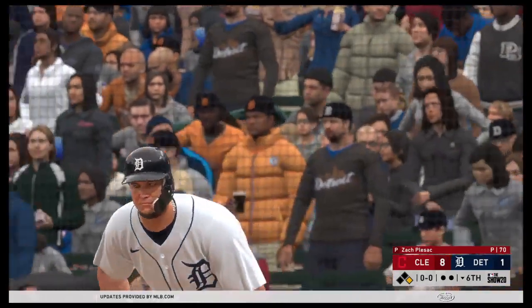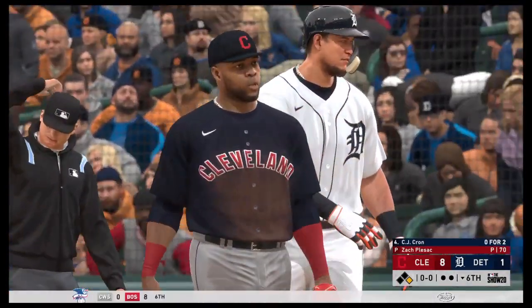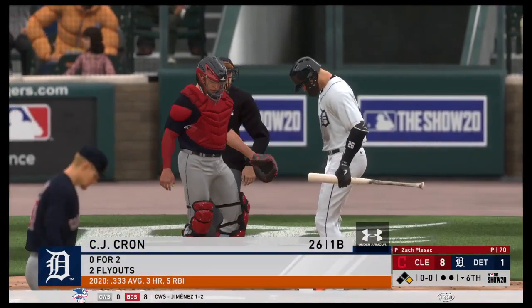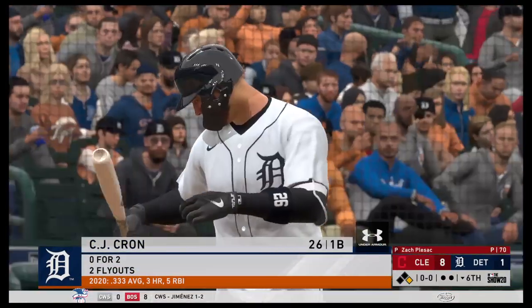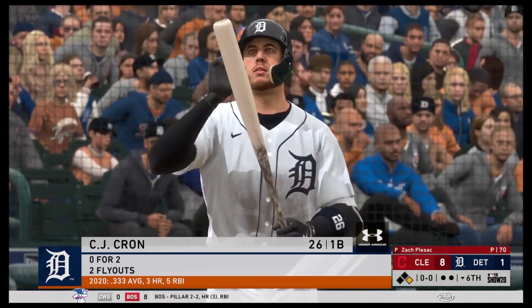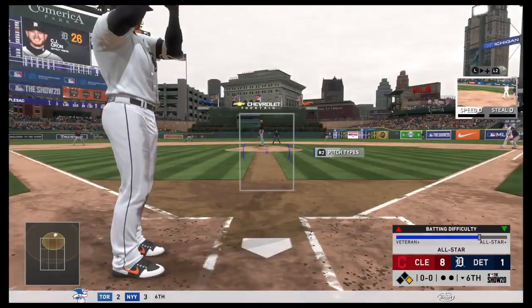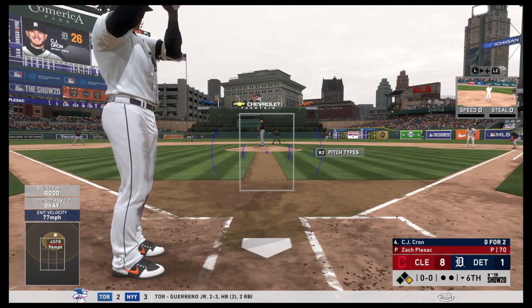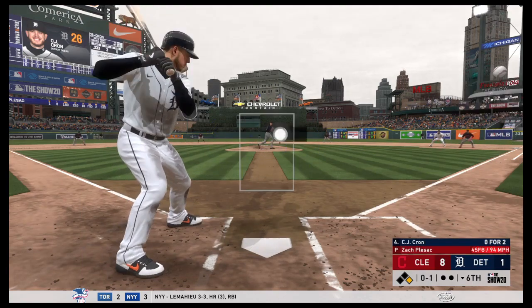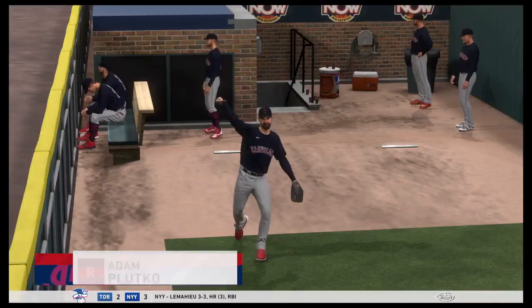Now batting, the first baseman, CJ. Next will be the cleanup hitter, CJ Cron. He's 0 for 2 in the ballgame so far. He's ready. Here's the first offering. Outside target here, and he hits it for strike 1.